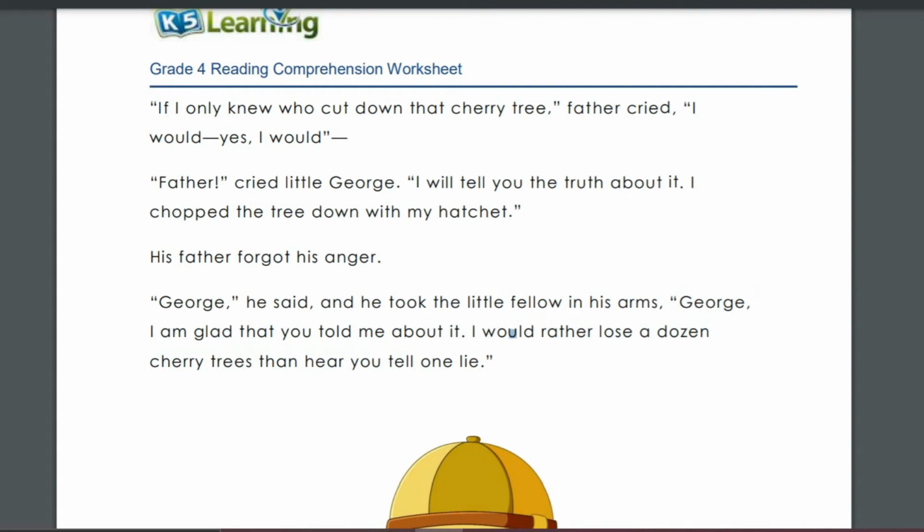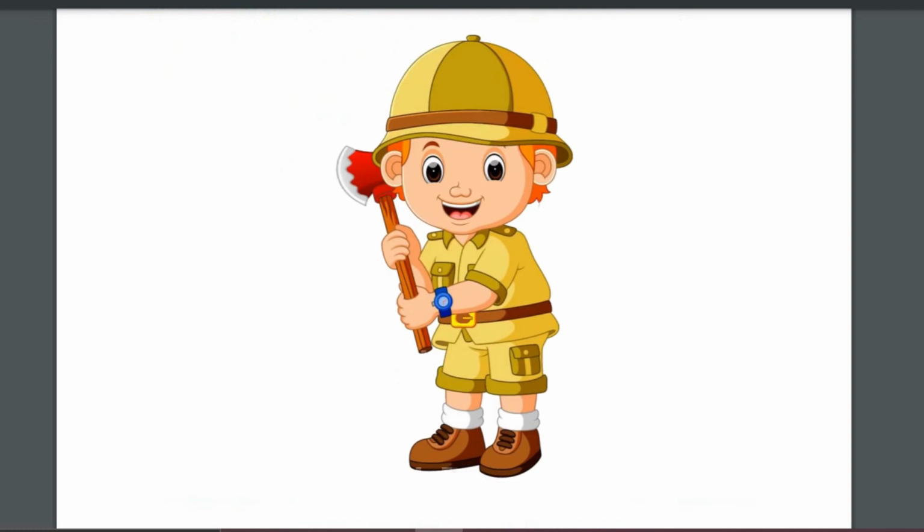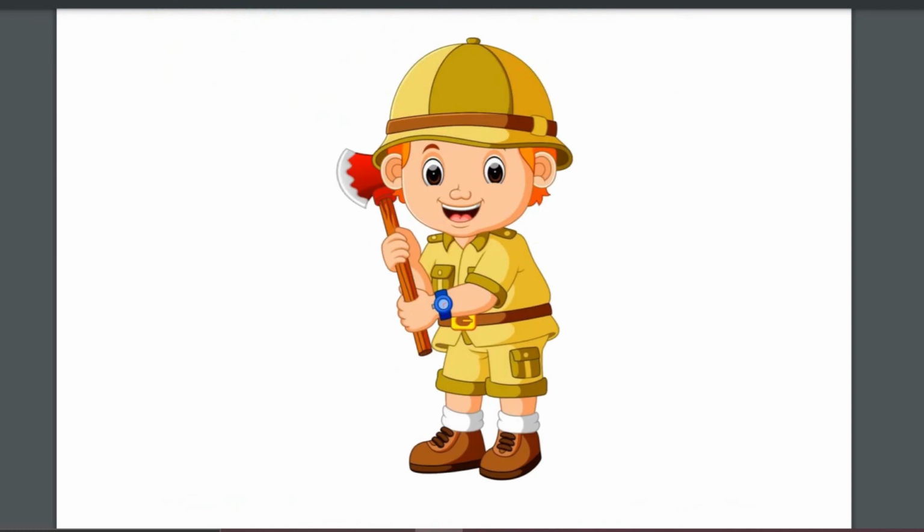That's really nice. What do you think? Do you like lying? It is not that good. Okay, so this is the hatchet, this is George.